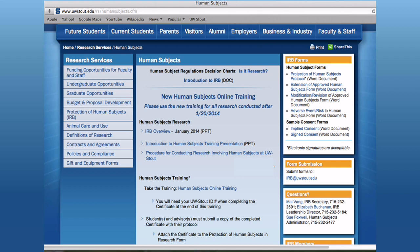In addition to your research advisor, we also have a number of resources on the IRB website to explain the process and forms and provide examples. Staff in Research Services Office or members of the IRB committee are also available for assistance. After the completed IRB protocol and supporting documents are submitted electronically to IRB, the documents are routed to an IRB committee member like me for review.